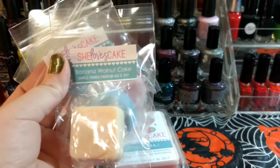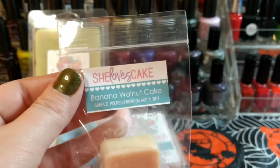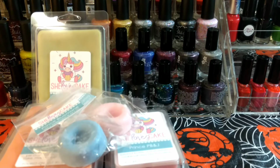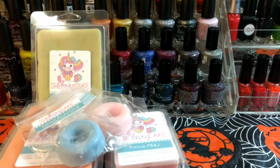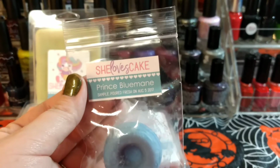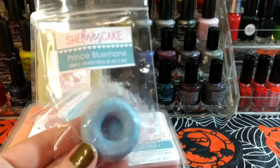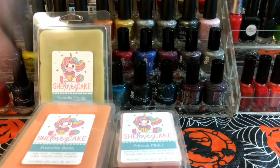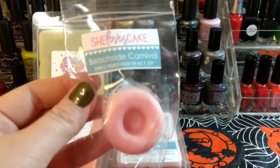So the first one is banana walnut cake, sample poured fresh on August 5th. Yeah, it's like a banana walnut scent, that's good. Try that out. This one is Prince Bluemane. Sounds like a blueberry cake, which I'm not a huge fan of blueberries, so I'll probably send this to a friend. And this one is Beachside Carnival, which was one I looked at and was really tempted to order. It smells like, I'm close enough, I'm mostly getting salty sea air.